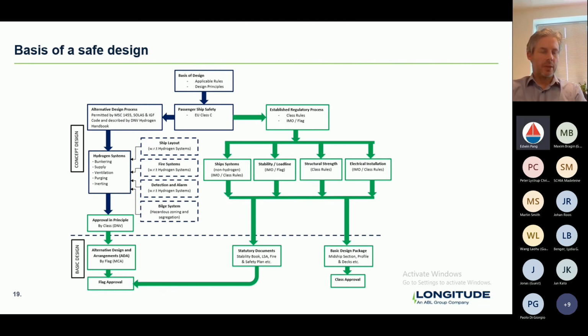So, as a bit of a regulatory framework that we've kind of created ourselves, our starting point was to create a basis of design. It's a really useful document. A basis of design essentially lists all the standards that you think you can apply and how you can apply them, what the limitations of those are, and what those general design principles are.